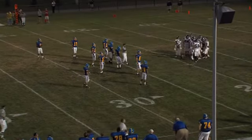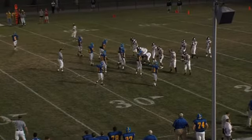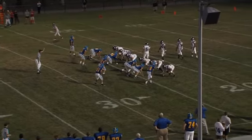So Liberty ball now, 15 seconds left to go here in the first quarter. Tie game, 7-7. They'll go back to that power I.